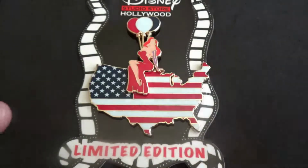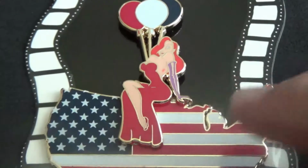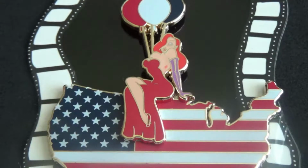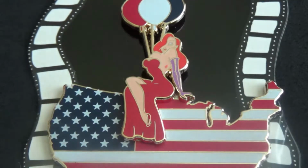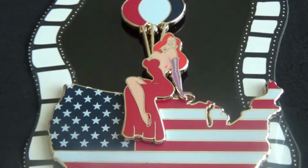All right, and this is the Jessica Rabbit. If I zoom in here, you can see Jessica sitting on the United States. So she's, I don't know, got her butt parked somewhere on, what, Montana? One of the Dakotas? I don't know. And she's holding the balloons. Typical Jessica Rabbit pose.